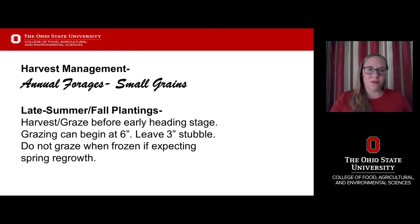Note that if you graze them all the way to the ground, they're less likely to come back for that spring growth. Of course, you don't have to start grazing at 6 inches. That's the minimum to start grazing. If you allow them more growth, you'll be able to spend more days on the site.